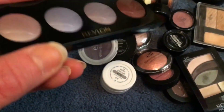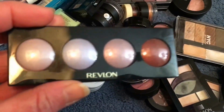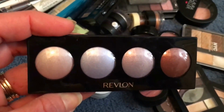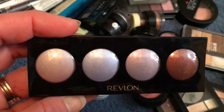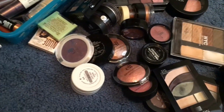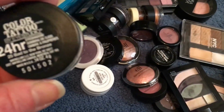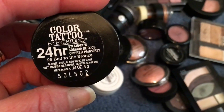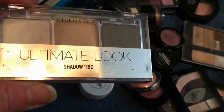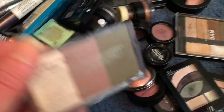Here's a Revlon. These are kind of creamy. They're almost like the e.l.f. smudge pots or the, oh goodness, ColourPop shadows. They're very creamy, so I'll keep this one. I like this one. Here's a Maybelline Color Tattoo in the shade Bed to the Bronze, and I'll keep that one. Here is another Victoria's Secret, very old. I'm going to get rid of it.